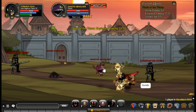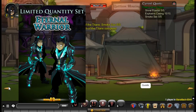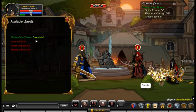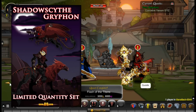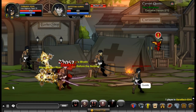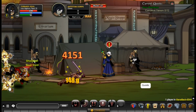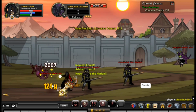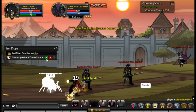Also in 2014 we had the Chaos Paragon set, Eternal Warrior for only 1000 ACs, and the Chaos Conqueror, and finally the Blazing Chaos. The last one of 2014, which most of you will recognize, is the Shadow Scythe Gryphon, and that was introduced back in 2014 and it only sold out a couple of days ago, and we're now in 2022. That means it stayed in the shop for a whole 8 years or something, almost a freaking decade, which is insane. So that's fun trivia.